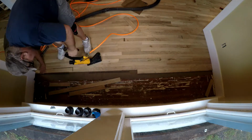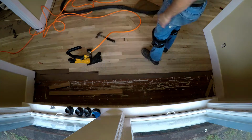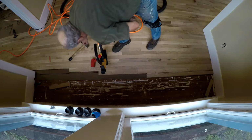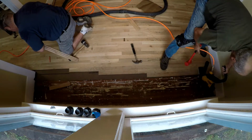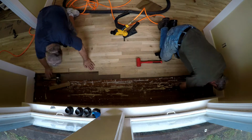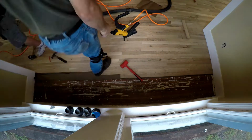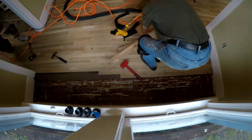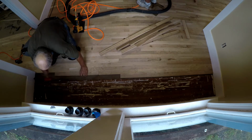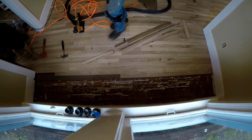So we're going to measure that out, run over, cut it. And we selected a short piece where the tongue will be under the door jamb, and then the adjacent piece on the other side of the door jamb will have the groove, and we will tap them together, and there will be a nice tongue and groove connection under the door jamb, so everything will be nice and tight fitting and solid and connected. Okay, so we're just about done with that.